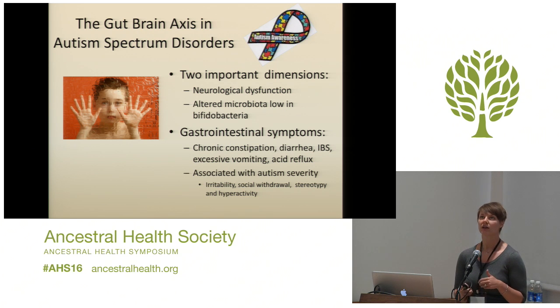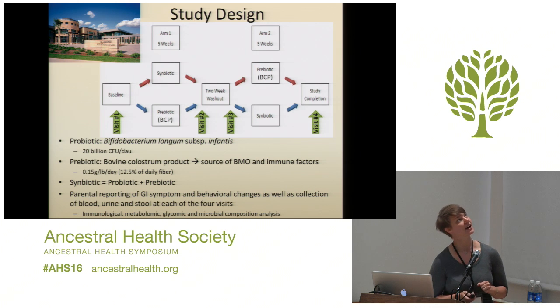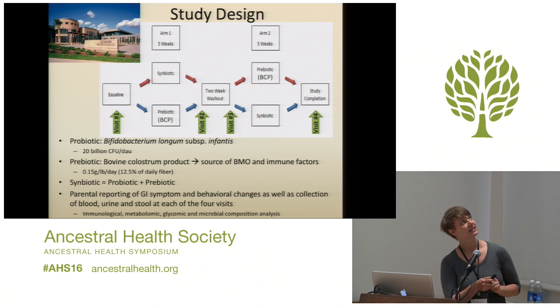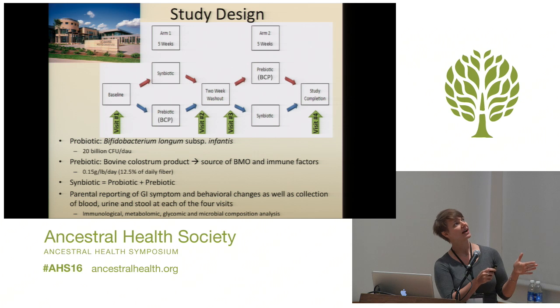Therefore, a good protocol might be to try to treat these kids with bifidobacteria plus these milk oligosaccharides to see if we can attenuate some of these gastrointestinal dysfunctions and whether that has an effect on behavior. So we designed a study looking at, again, children with autism with gastrointestinal symptoms and supplementing them with either the synbiotic, which is the combination of the probiotic bifidobacteria with our prebiotic.